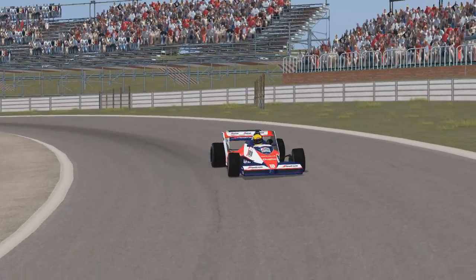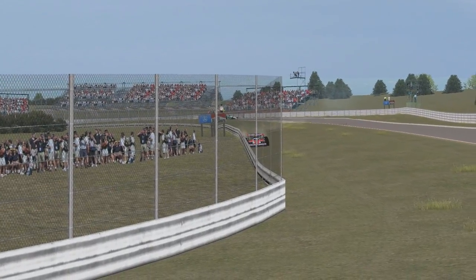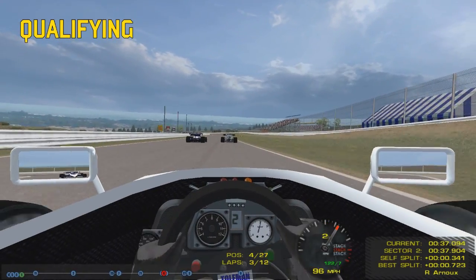So you're going to see a replay here. Car just drifts a little bit too wide, and we go a little bit over the curb, and that just causes our car to go too far wide. But we're going to head into qualifying now.